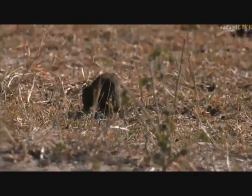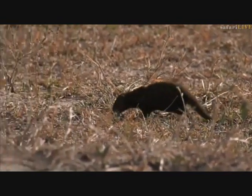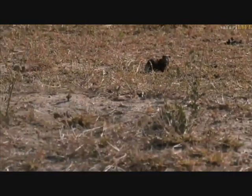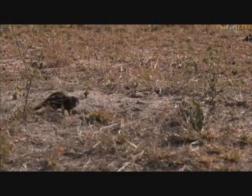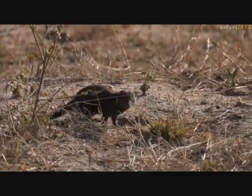So if there's anything around that they're not too sure of, they would start making an alarm call, and very quickly everyone would retreat back into the holes, back into safety, just to make sure that they don't get eaten by anything. Because where they are now, they're still easy prey for pretty much anything. We could have maybe smaller cats, but at this time of the day I have a feeling that the thing they have to worry about the most are eagles flying around.